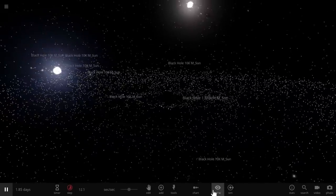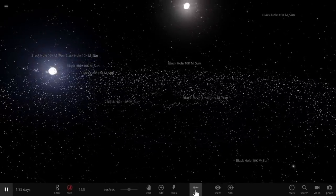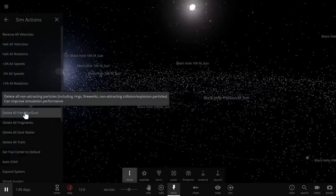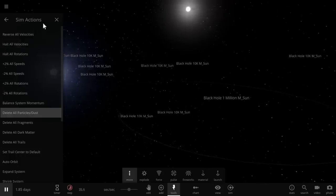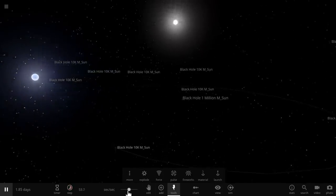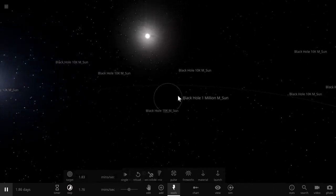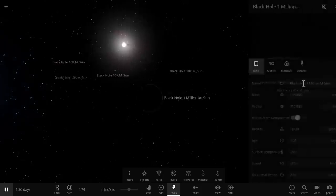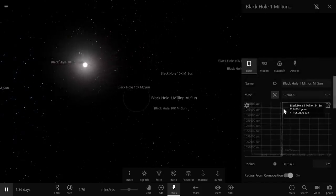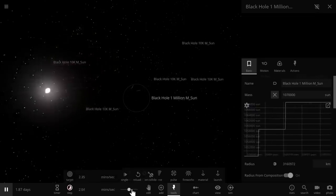It might actually be easier to see if I remove the dust particles that are orbiting around this. So I might have to just go ahead and delete all of the particles because it's a little bit easier to see. But there you go. You can kind of see things will start falling into the black hole slowly, and it's going to start growing larger in size. So if I were to enable mass here, you would see that with time it starts acquiring more mass. And this is what we think may have happened.